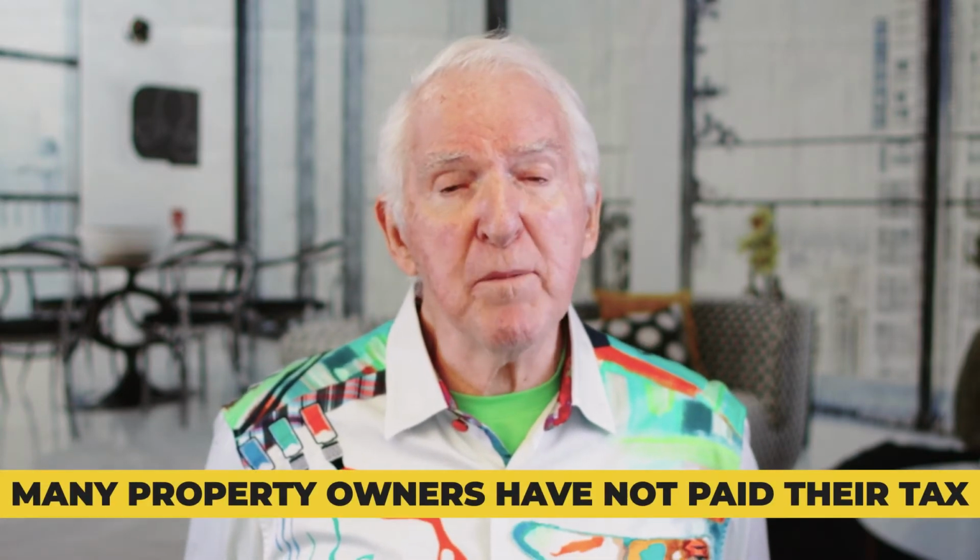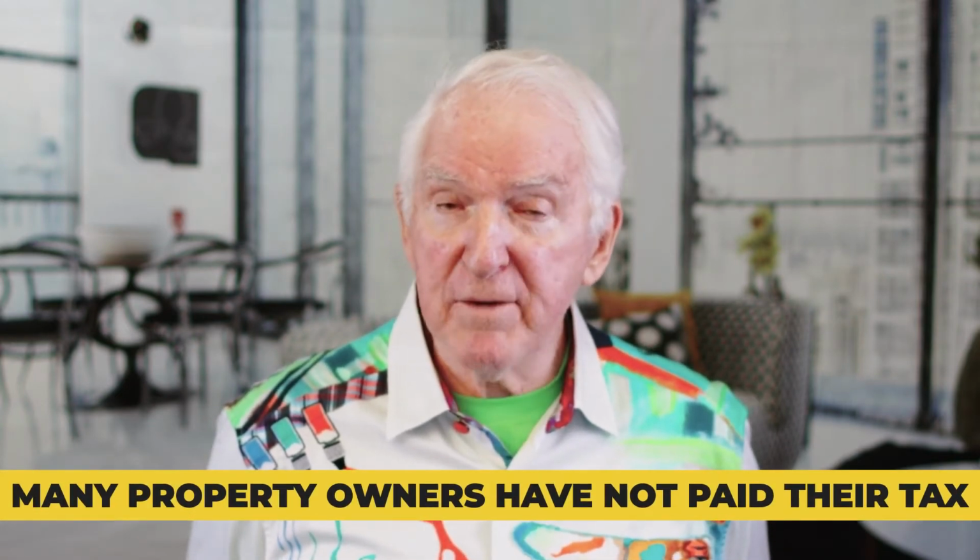Now the county is actually seizing these properties because many property owners have not paid their property tax. Why would the county do such a thing? Well, the county has a lot of responsibility, and their responsibility includes, number one, paying the county employees. I'm sure you understand that. How about the police and sheriff? They have to pay them. How about the firefighters? They have to pay them. So these people are paid from property tax dollars.